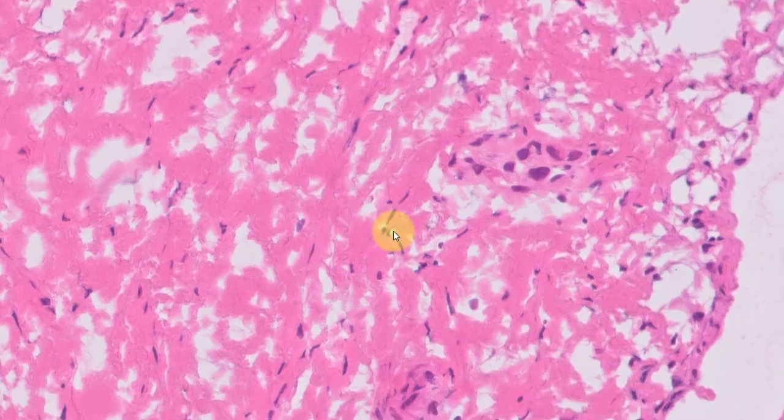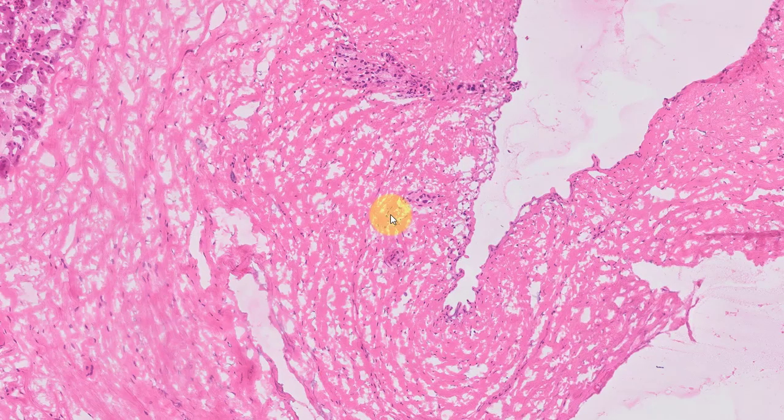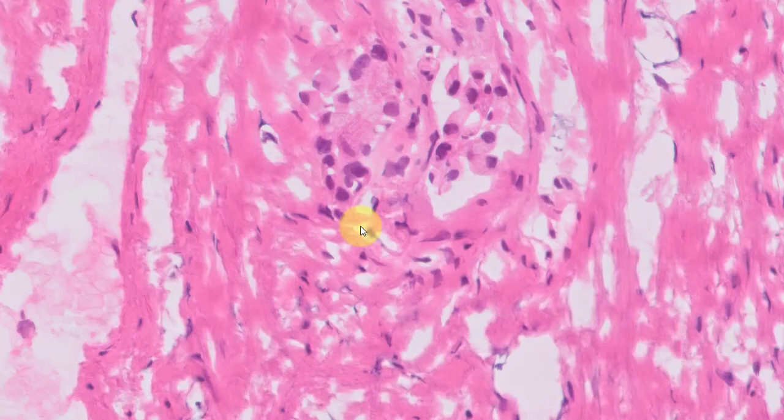And I opine, fortunately, I ended up being right. I have been wrong in the past, but my question is, what would you call this? What would you call these ducts that are surrounding that main pancreatic duct?